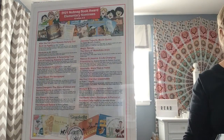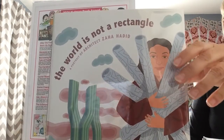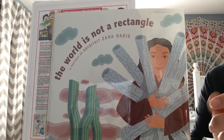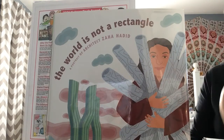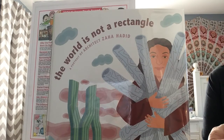Okay, number 3, The World is Not a Rectangle. This one is Portrait of Architect Zaha Hadid. Now, this is a good one. I always call them picture book biographies. So it's a way to learn about somebody you may not know about, but it's done in a nice picture book format. This is by Jeanette Winter. She's done a bunch of picture book biographies that we have at the library. She always does an amazing job.